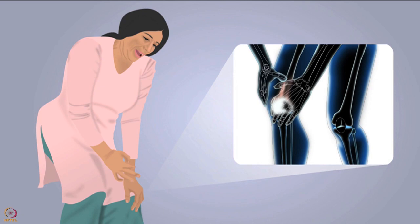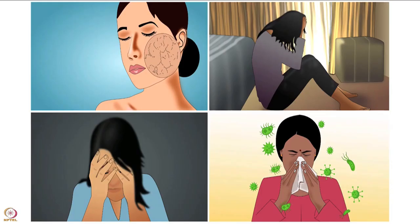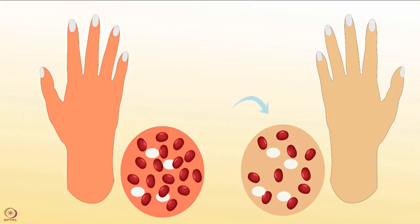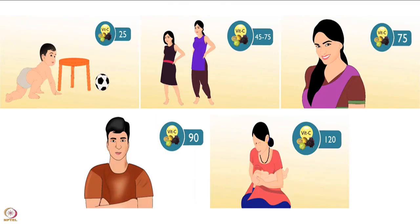Swelling and pain in the joints may also arise. The hair becomes dry and coiled. Other signs of deficiency are dry skin, mood changes, and poor immunity. Iron deficiency anemia can also occur due to vitamin C deficiency. Let us now look at the daily vitamin C recommendation.